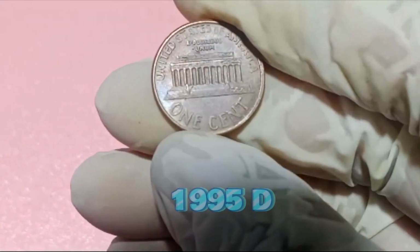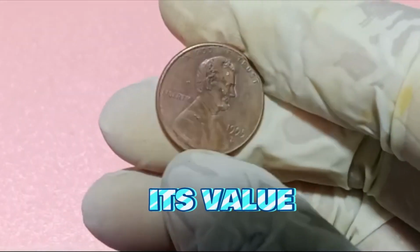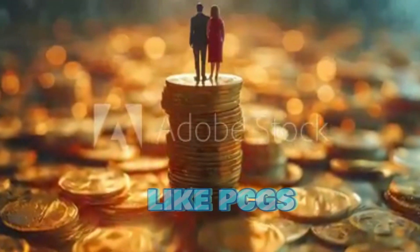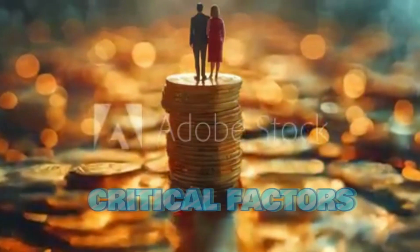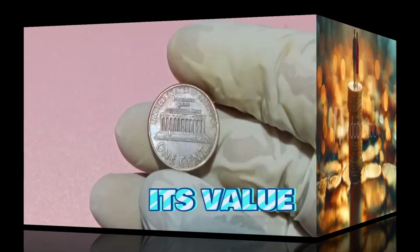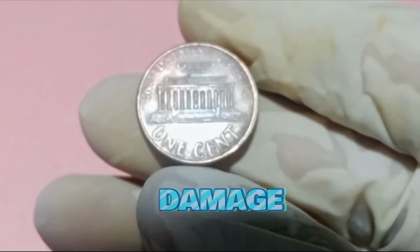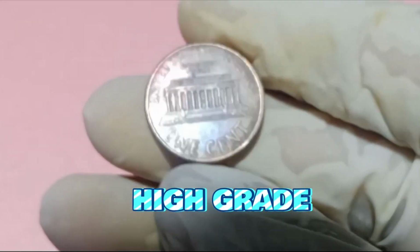If you've got a 1995 D Lincoln cent and are wondering how to maximize its value, the first step is to get it graded by a professional coin grading service like PCGS or NGC. A coin's grade is one of the most critical factors in determining its value. Always handle your coins by the edges to avoid fingerprints or damage. Using cotton gloves is a great idea when handling high-grade coins.